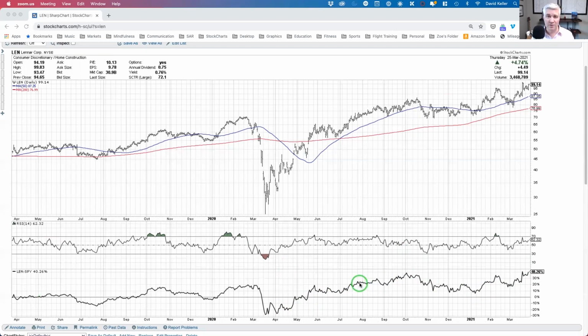It's called relative strength. It shows you the relative performance of the stock versus the benchmark. So here we're looking at the ratio of LEN versus the SPY. When this line's going up, the stock's outperforming. When it goes down, it's underperforming.